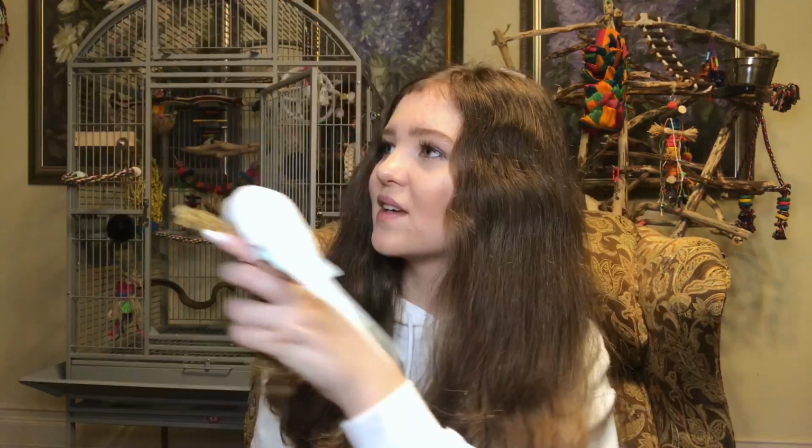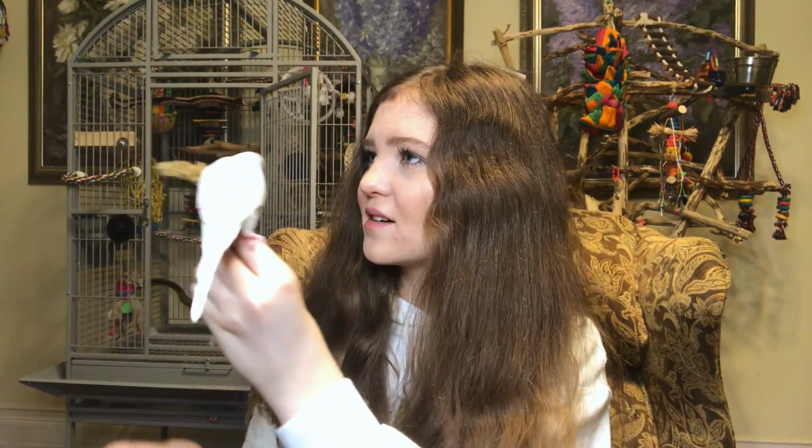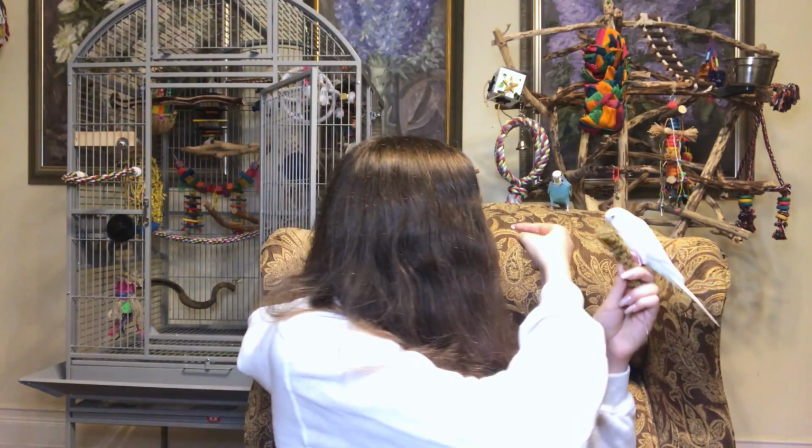Violet! Violet, come on, you want the millet? Violet, come! What are you doing? Just dive bombing Pearl.